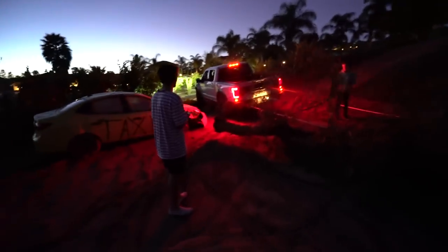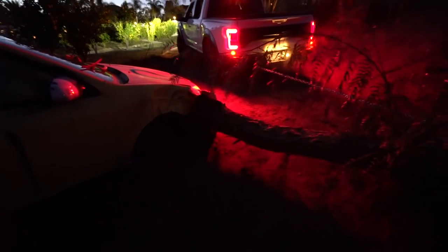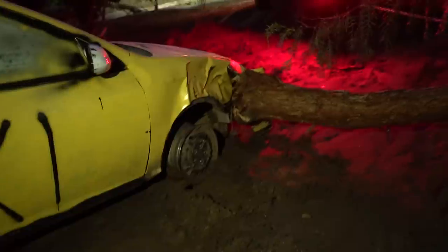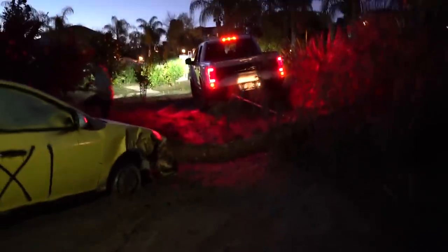Yo, he's gonna club it. He's gonna club it. Just drive it straight through the car. Yo! Yo! I might fly back. Yo, no! Oh my gosh! Dude! The taxi just got annihilated by the tree, bro.